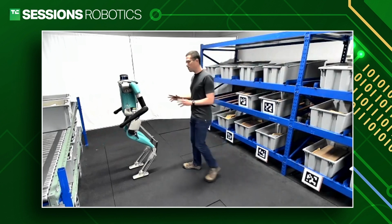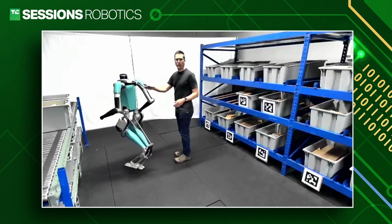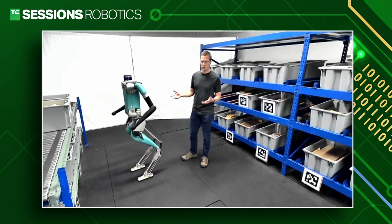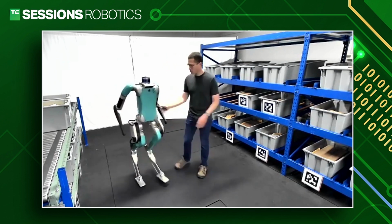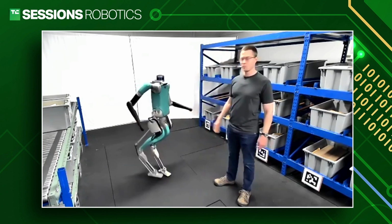So I can show you physically interacting with this robot. It's moving around and trying to do its job. And this is something I wouldn't recommend suggesting that people working in the warehouse do, but as an engineer and someone familiar with the robot, it's no big deal. The robot is kind of like a person in how it is always dynamically balanced.